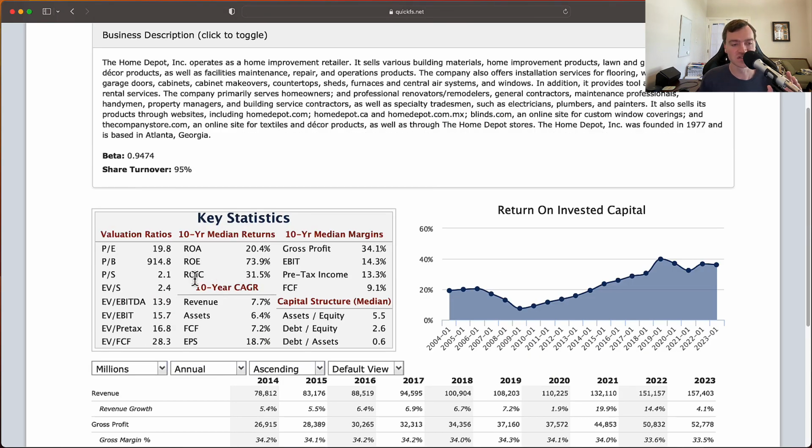High quality business by far. I'm getting very excited looking at what we can see from a quantitative basis. Now, the PE valuation ratio and the PB ratio here get very interesting. When you see a price to book of 914, that immediately leaps out like, what is going on? But there's a very good explanation for that.